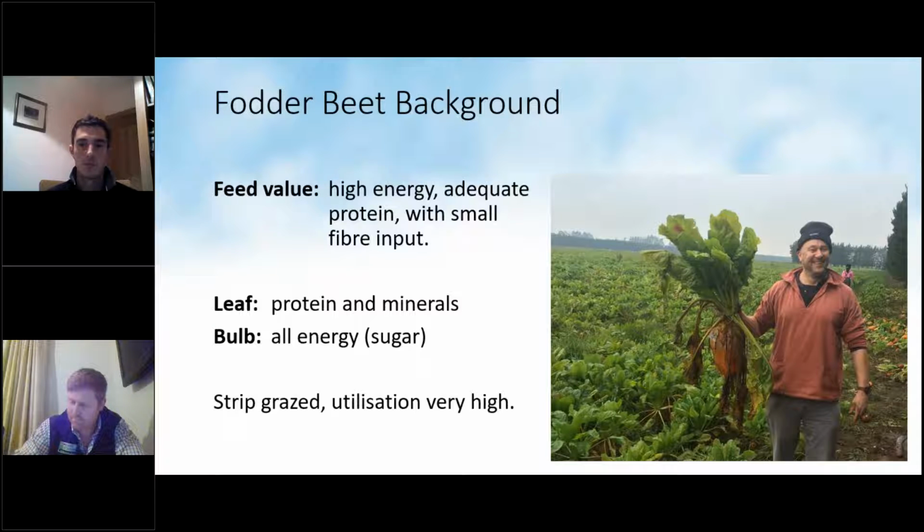The leaf will have a much higher crude protein content and a much greater mineral content, while the bulb is effectively a sugar bomb. It can be 50, and sometimes for fodder beet even more, of the total dry matter in that bulb in the form of sucrose. So in that sense, it's a very available, rapidly fermentable carbohydrate.